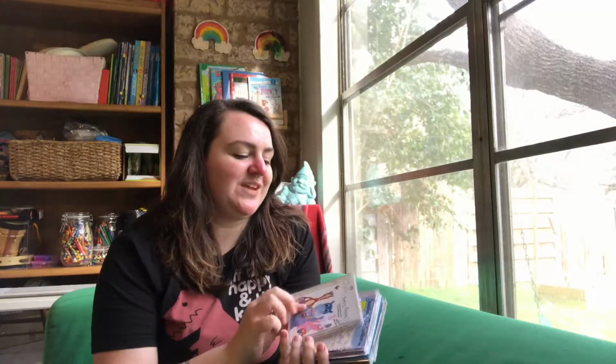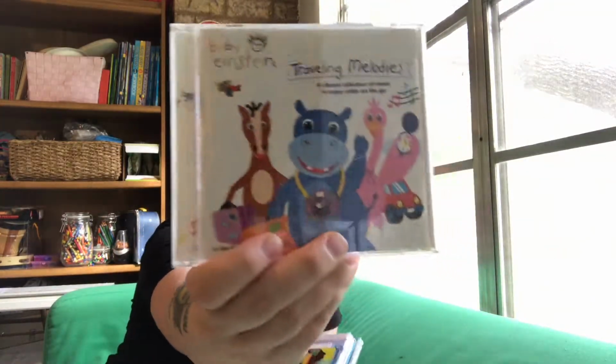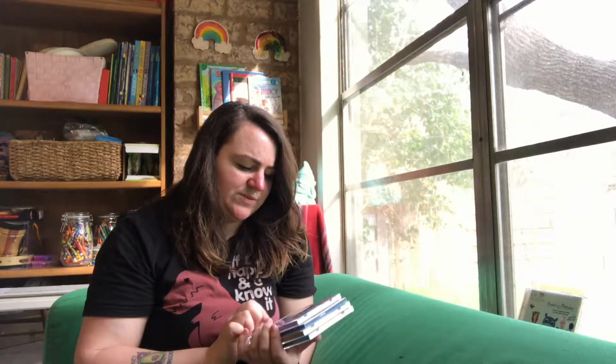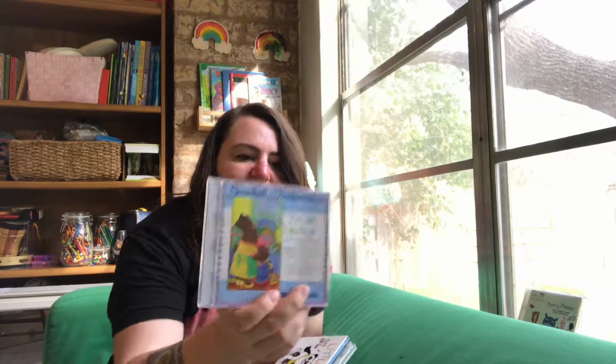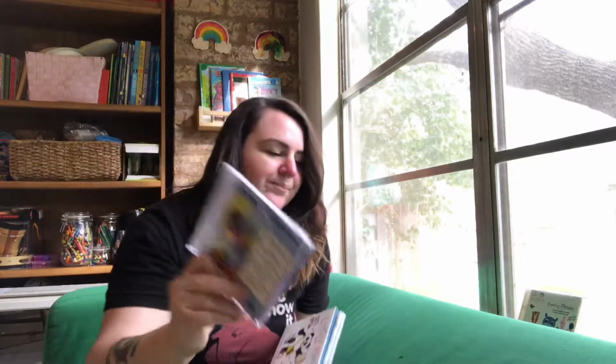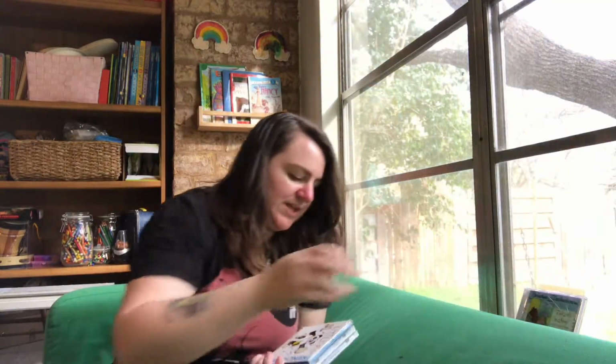So first up we got, and these are all from the thrift shop, these are not brand new, Traveling Melodies by Baby Einstein. If you've ever listened to the Baby Einstein movies, it's basically the music that's playing in the background all the time in them. And then we got this one, which is Tell Me a Story by Great Hall Productions, and it's just a few different stories on tape, book on tape for the kids.